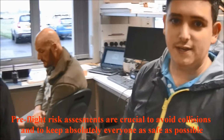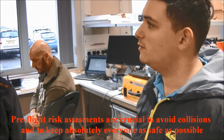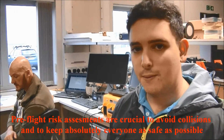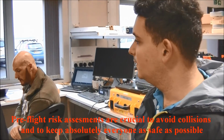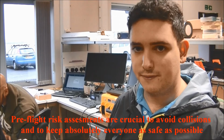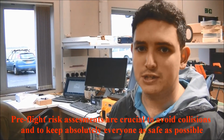Okay, so at the moment these guys are doing a flight risk assessment. They have both locations, so there's new risk associated with the flight. So they're just looking at all of the obstacles that might be on the way of their operation, just to make them aware of their surroundings. And after that we're going to be talking to each other about the areas where we are going to be flying the fixed-wing aircraft and the areas where they're going to be flying the multicopter, and make sure that there is no possibility for any kind of collision.